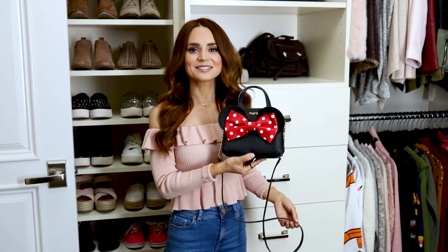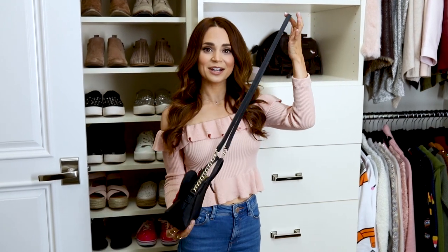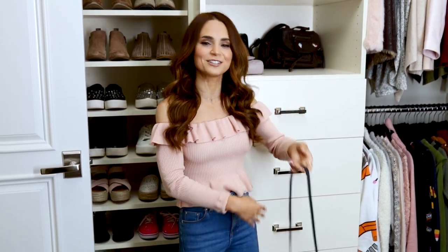I really like it because it's little, it's small, so if I'm going out for the day, it's not heavy, and it has a crossbody strap, so I'm hands-free and I can just go have a lot of fun at Disneyland all day.